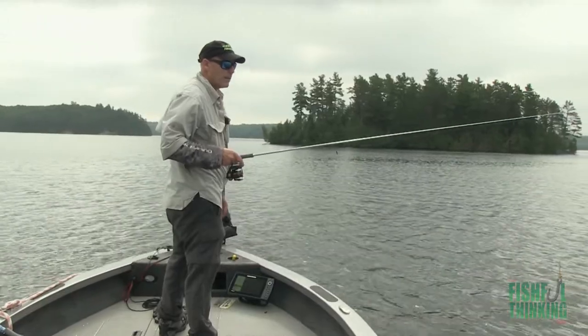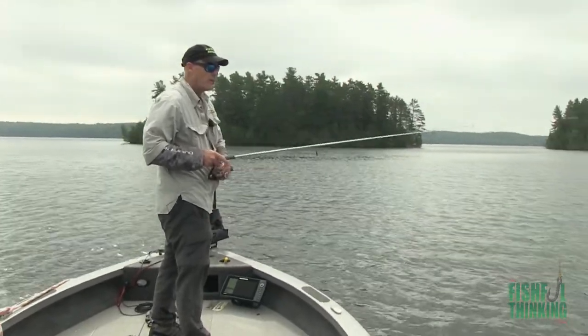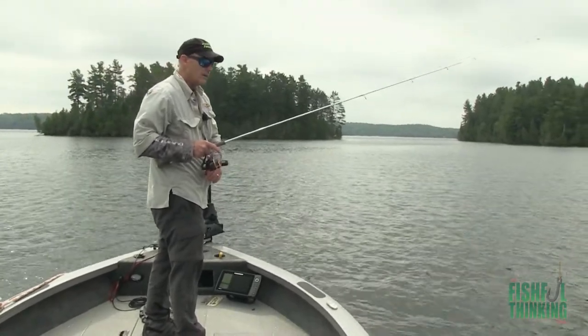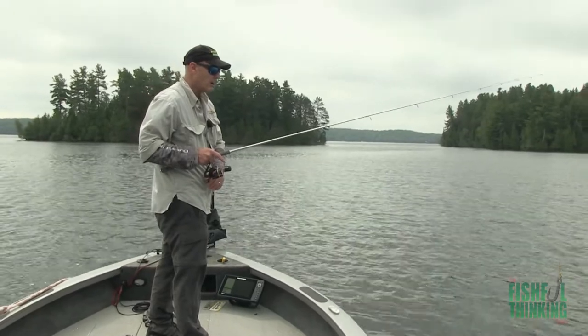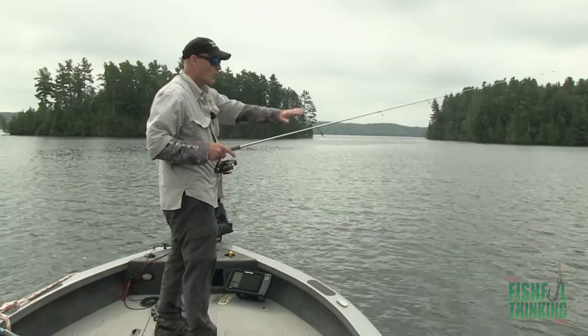I just tighten up the line. And I just twitch, twitch, reel up a little bit, twitch, twitch, twitch. You're almost jigging it back to the boat. And you can let it sink, make sure you're on the bottom all the time. Twitch, twitch. And you can work the area.